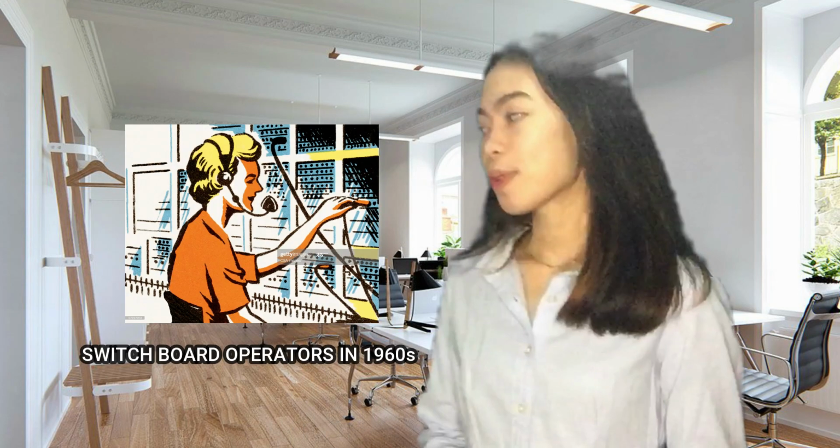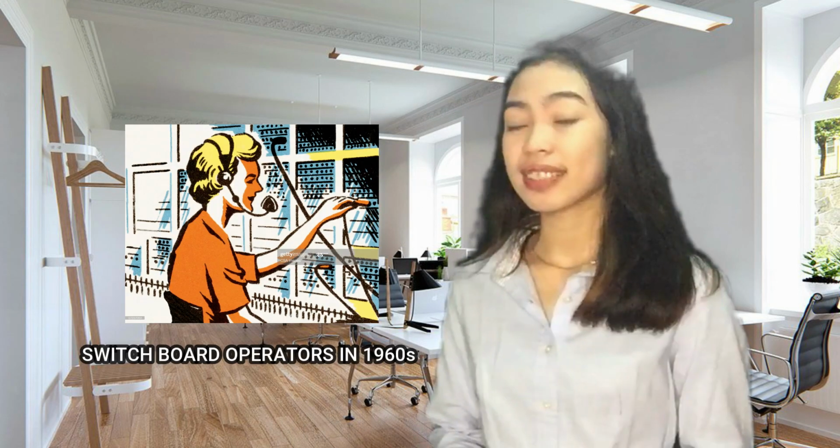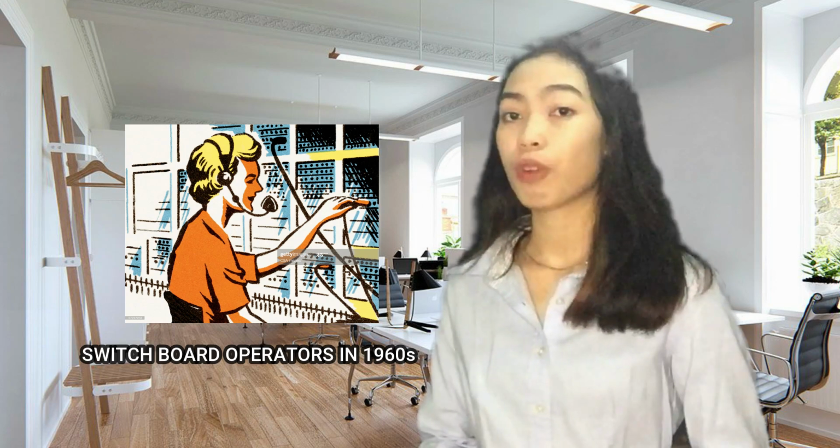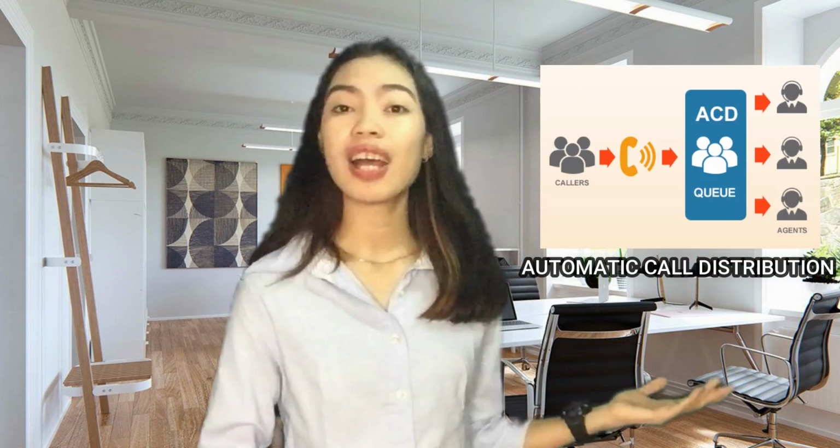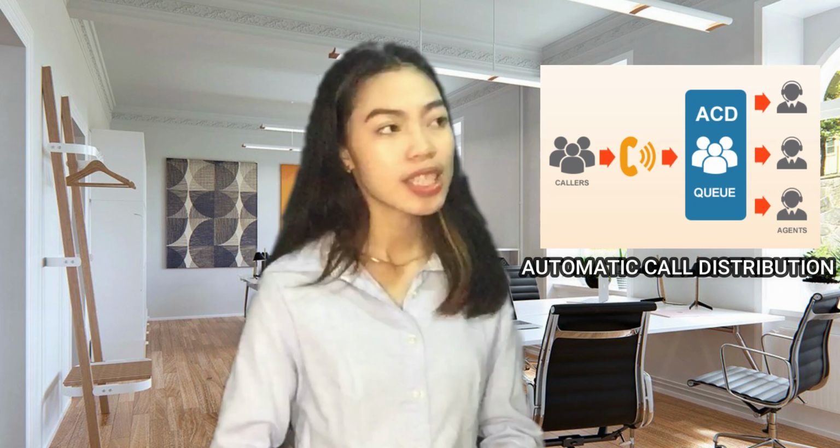Third, connecting with the creative director. Switchboard operators in the 1960s were responsible for connecting calls throughout the office. It was actually a complicated task in an organization. But now, thanks to business phone systems with automatic call distribution, calls are directly routed to the specific employee regardless of business size.